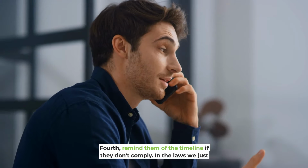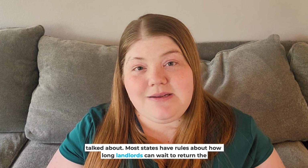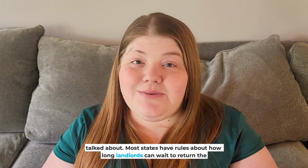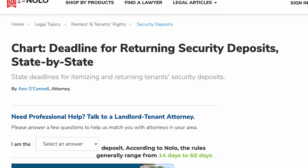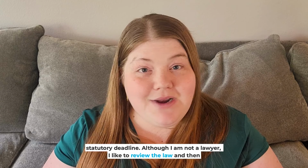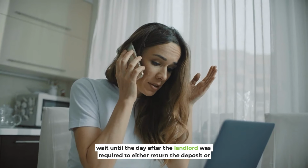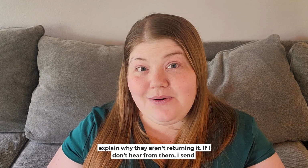Fourth, remind them of the timeline if they don't comply. In the laws we just talked about, most states have rules about how long landlords can wait to return the deposit. According to NOLO, the rules generally range from 14 days to 60 days depending on where you live. Tennessee is the only state that does not have a statutory deadline. Although I am not a lawyer, I like to review the law and then wait until the day after the landlord was required to either return the deposit or explain why they weren't returning it.